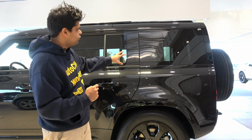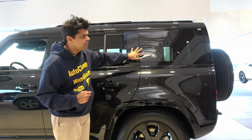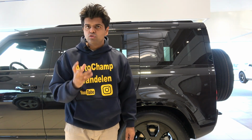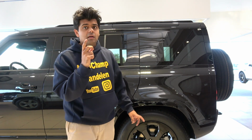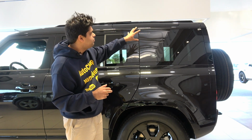Then looking at the Land Rover Defender from this angle, if you look at the C-pillar, the C-pillar maintains the body paint. This could be a reference to the Land Rover Discovery and the Land Rover Freelander, and also today known as the Land Rover Discovery Sport. What they have in common is that they all have a painted C pillar, whereas all the other pillars are in black. Now, if you were expecting value for money, forget it, guys.